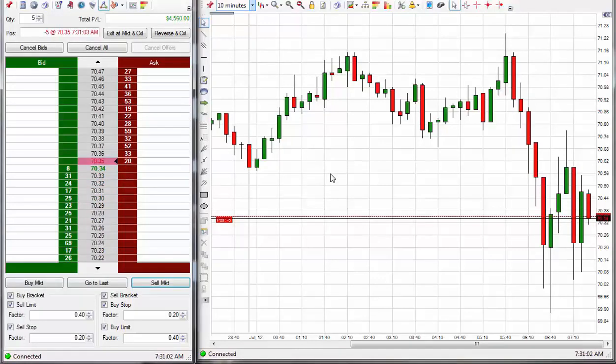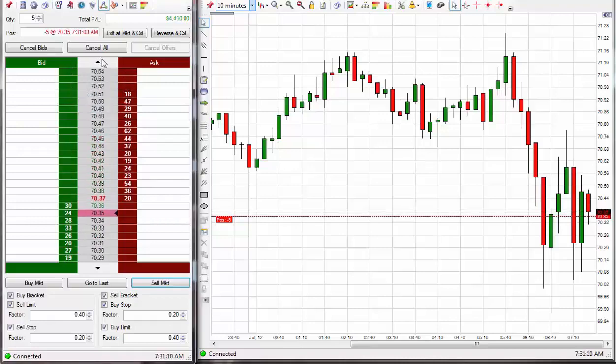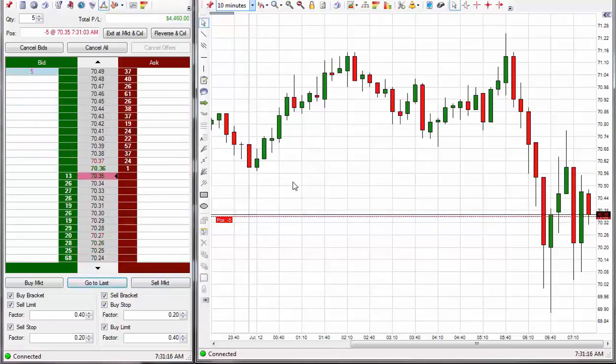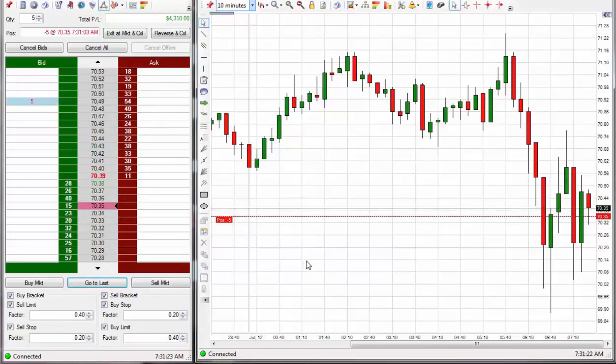Okay, resetting the stop. Stop is going to be set to 70.49. 70.49 on the stop. Don't you dare be offset on me. I don't think so. No, the chart looks great for it to come down here.